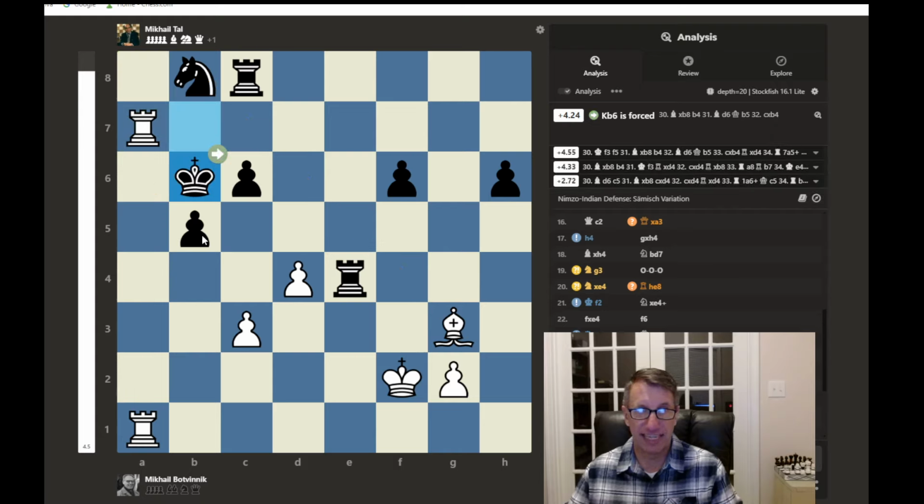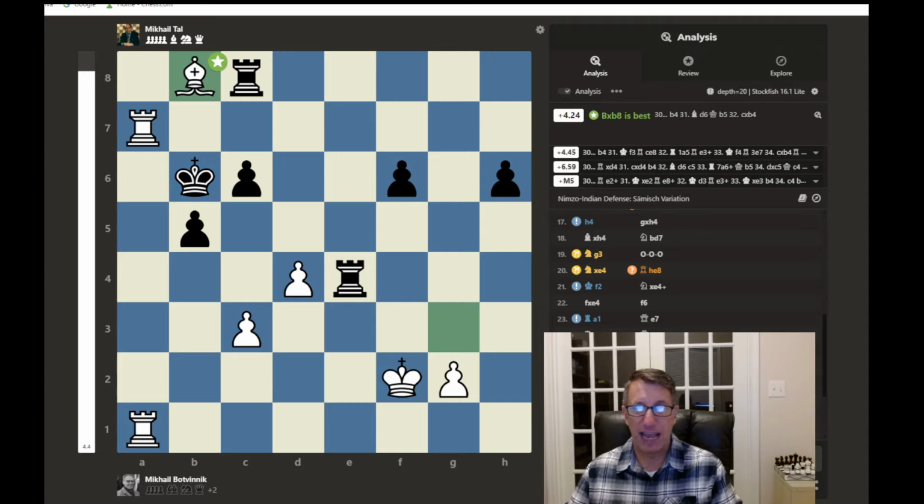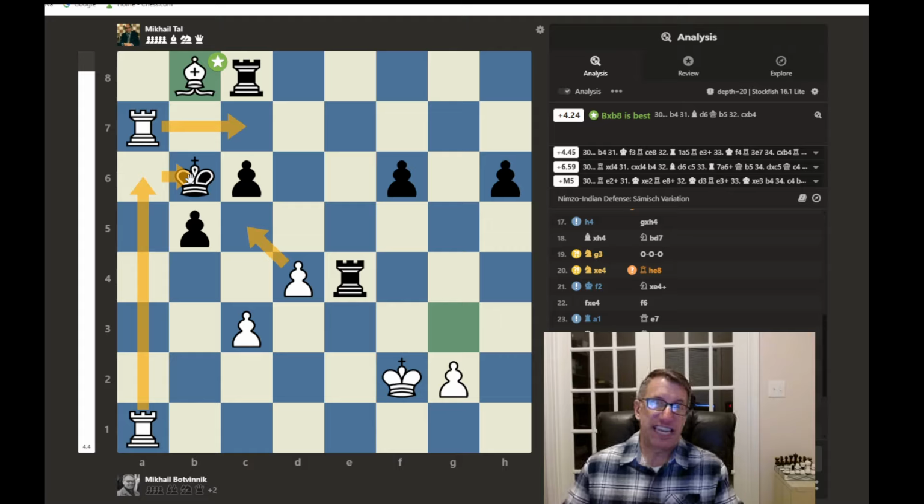So the game continues with the king being forced forward. And now we have the knight knocked out here with the threat of rook to a6. A checkmate threat here, because this pawn is covering this, and the rook is covering these squares. So Tal's king is slowly getting cornered here.